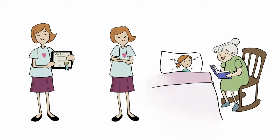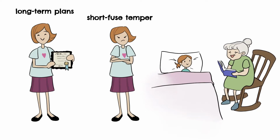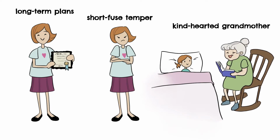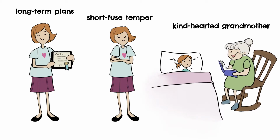Susan has long-term plans to work in this field, a short-fuse temper when someone forgets to apply hyphens correctly, and a kind-hearted grandmother who taught her to love words by reading her bedtime stories. Notice that all of these terms work together as adjectives in front of a noun.